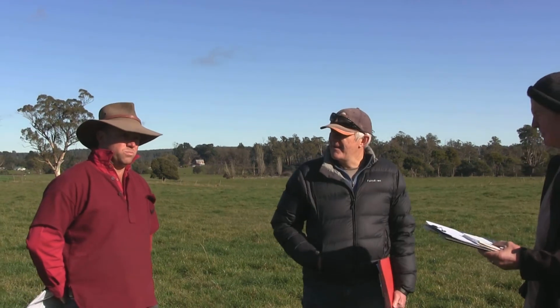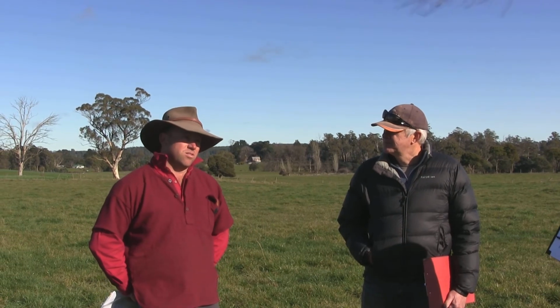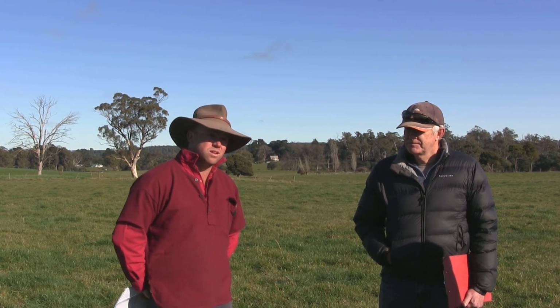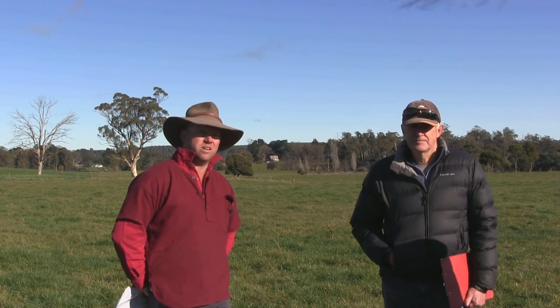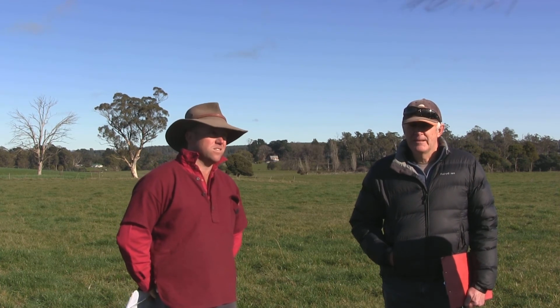As an observation, especially over summer, I found that the diverse pasture stayed a lot greener for longer, and a lot of the time this was all strip grazed throughout the last 12 months. The cattle would always go straight to the diverse pasture before the standard pasture when they were let in, just about every single time. So, just an observation.